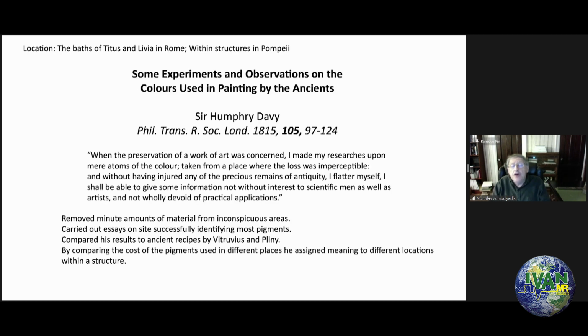Well, it is not a particularly new branch of science. I think that Sir Humphrey Davy is probably, in my judgment, the first cultural heritage scientist. Even though there were some attempts before him, Humphrey Davy wrote this seminal paper published in the Philosophical Transactions of the Royal Society in 1815. And the title is Some Experiments and Observations of the Colors Used in Painting by the Ancients.